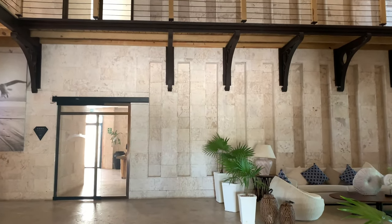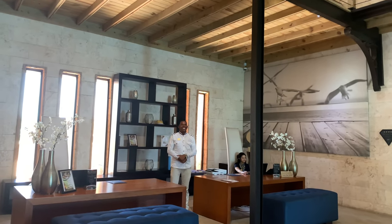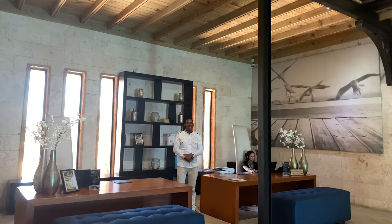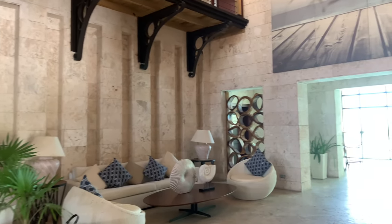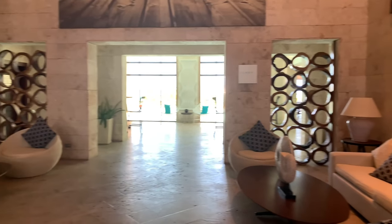You come into the Castle Suite and you have your guide. There's our butler, Adrian, Jamie Foxx. Hello. Great guy. We're gonna interview him in a little bit and let you guys know the benefits of having a butler. And then you have a waiting area here.